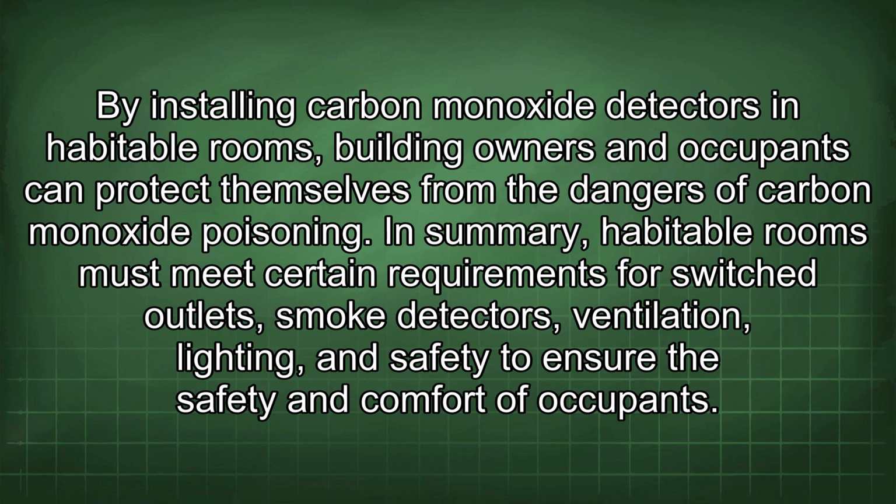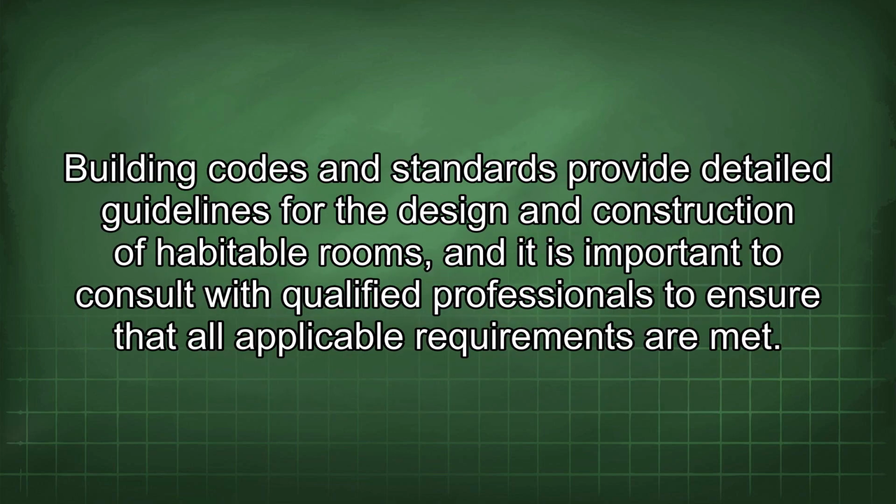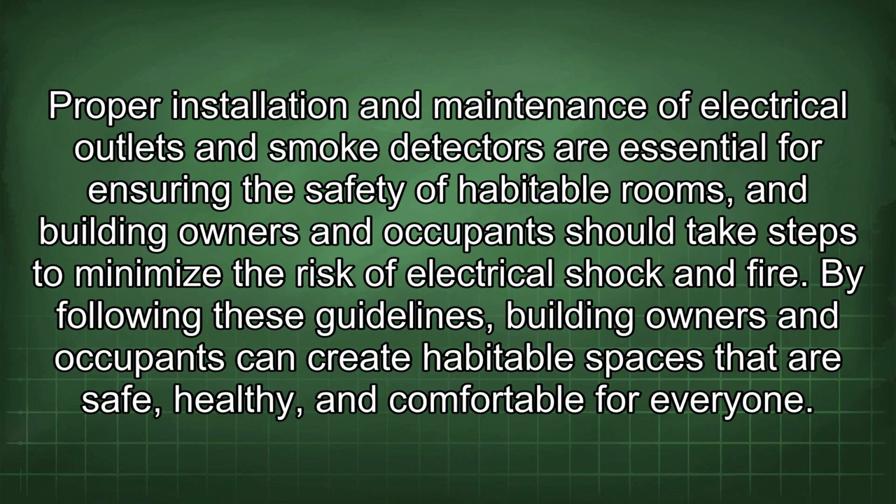In summary, habitable rooms must meet certain requirements for switched outlets, smoke detectors, ventilation, lighting, and safety to ensure the safety and comfort of occupants. Building codes and standards provide detailed guidelines for the design and construction of habitable rooms, and it is important to consult with qualified professionals to ensure that all applicable requirements are met. Proper installation and maintenance of electrical outlets and smoke detectors are essential for ensuring the safety of habitable rooms, and building owners and occupants should take steps to minimize the risk of electrical shock and fire. By following these guidelines, building owners and occupants can create habitable spaces that are safe, healthy, and comfortable for everyone.